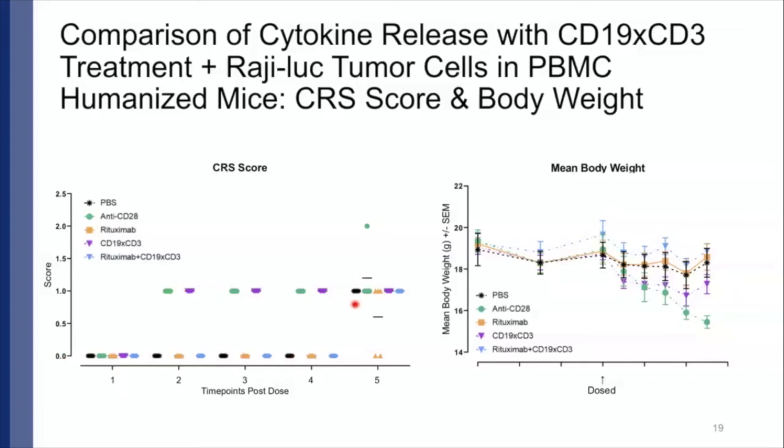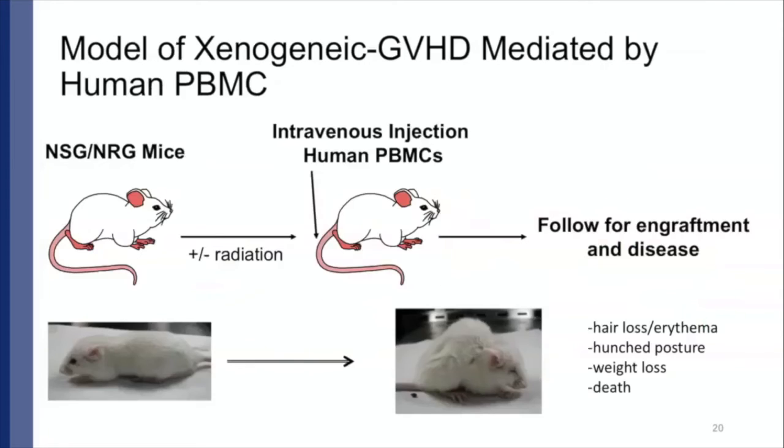When looking at the mean body weights of these groups, also as a readout for how healthy the mice are, you can see that while one group, the anti-CD28 group, was clearly diminishing, the rest were variable, but slowly trending down. So this is indicative of xenogenic GVHD. This is mediated by the human PBMCs. When you take your mouse and engraft the human PBMCs, after a while, the human PBMCs are going to develop immune cells that will slowly attack the mouse, as they recognize the mouse cells as a foreign agent. This can be indicated by hair loss, hunched posture, weight loss, or even death.